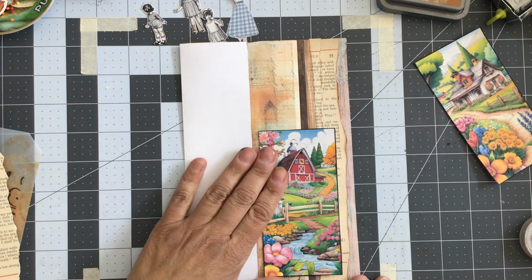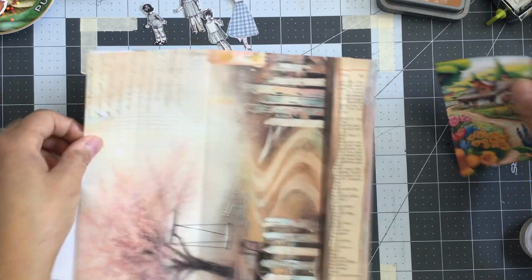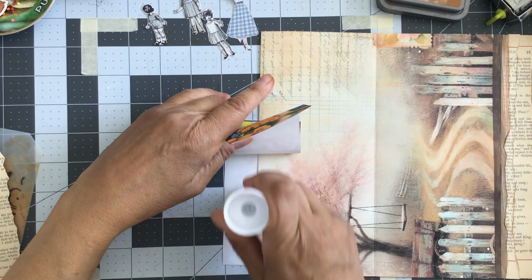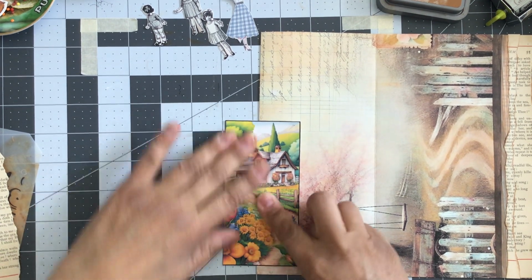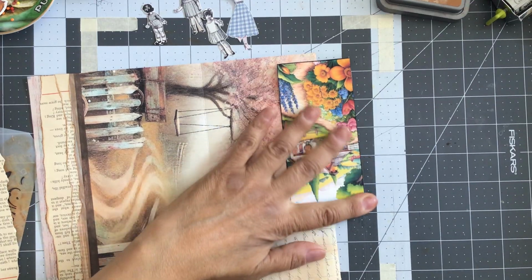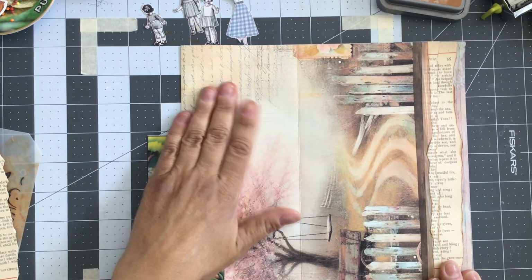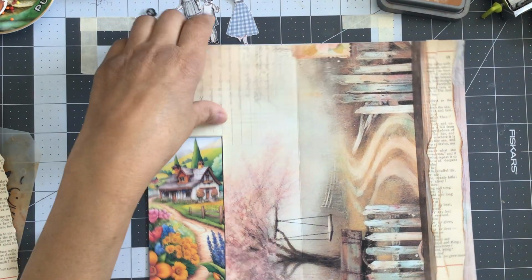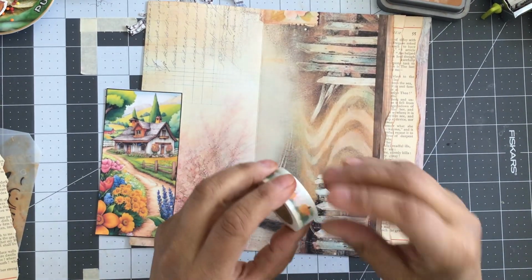Okay, now for the inside here, so I've got two images because we're just going to overlay one on top of the other, like so. Get it straight if I can. Okay. And then so this doesn't look quite so blocked off, let's run some washi along the bottom. We'll do these pumpkins. I think that'll be cute.